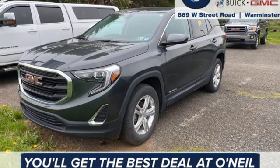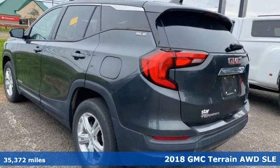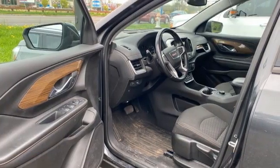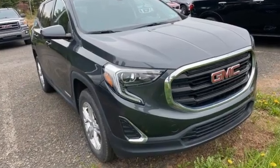Here's a 2018 GMC Terrain. This Terrain means more than just utility and capability. It's a strikingly designed crossover that bridges the gap between comfort and function. And it comes with all the amenities you need.